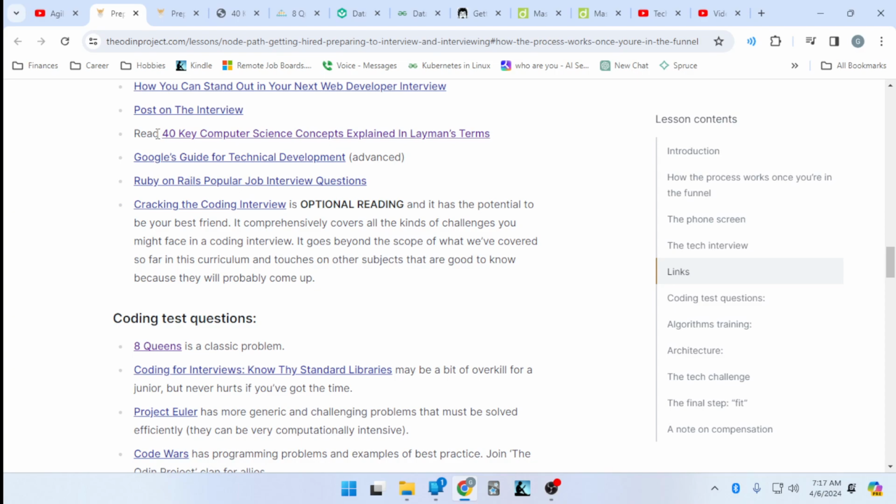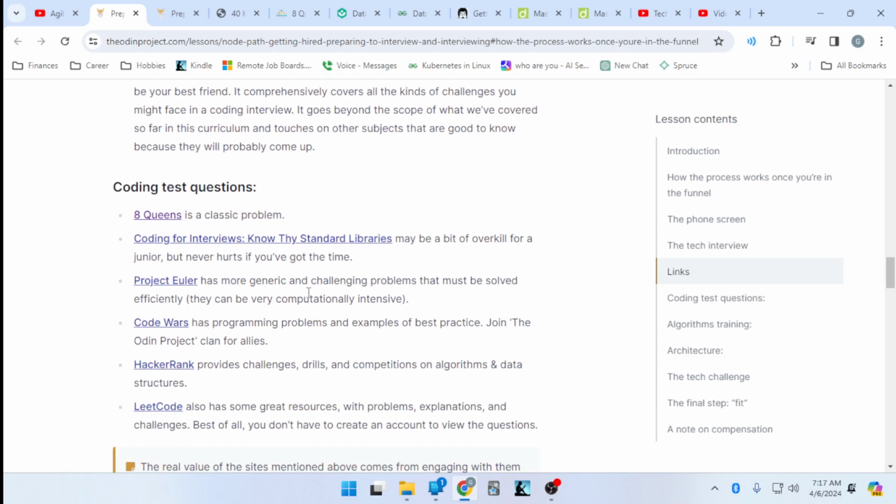Here we go. We can read 40 key computer science concepts explained in layman's terms. Google's Guide for Technical Development. Ruby on Rails popular job interview questions. Cracking the Coding Interview is optional reading, and it has the potential to be your best friend. It comprehensively covers all the kinds of challenges you might face in a coding interview. It goes beyond the scope of what we've covered so far in this curriculum and touches on other subjects that are good to know because they will probably come up.